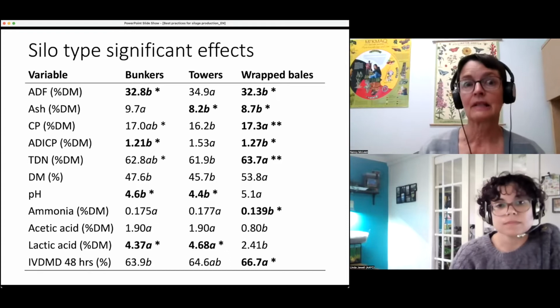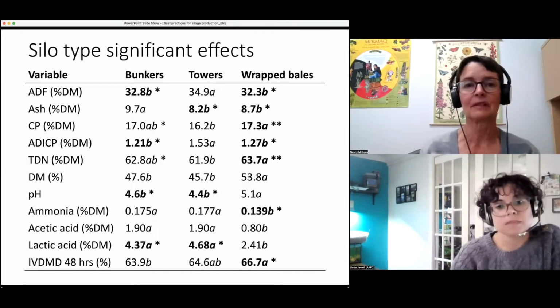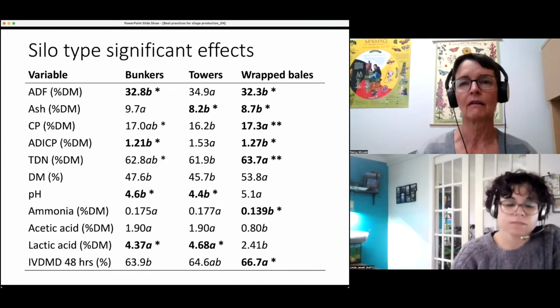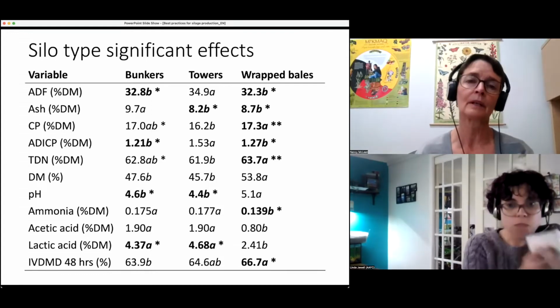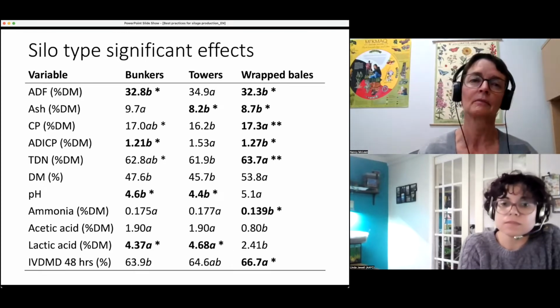I was really interested in silo type significant effects. And I know there's a lot of information on this slide, so I put little stars on it, sort of to highlight the main differences. So the stars are positive impacts on quality. And what I was surprised with was wrapped bales come out on top for quality compared to bunkers and towers. So that was a surprise to me.